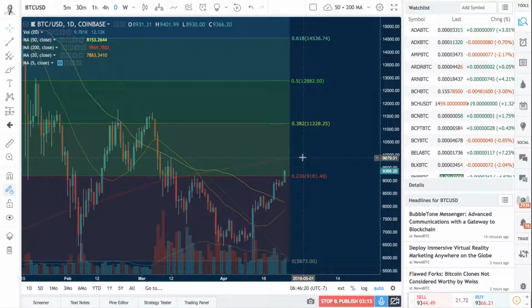The next line of resistance is right here around this 200-day moving average, which is roughly, call it 9,900. Let's just say 10,000, because 10,000 will be a key psychological level. I suspect a lot of shorts will be set up around the 10,000 level. If we get through that on volume and hold above that 200-day moving average, the next logical stop is 11,228.